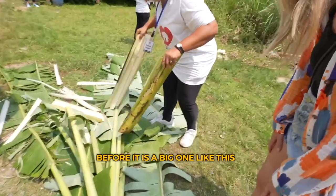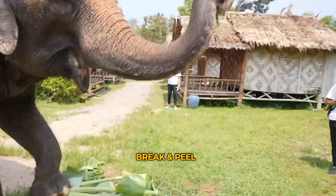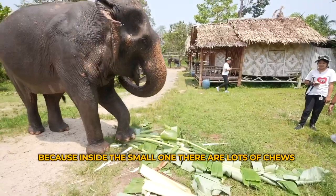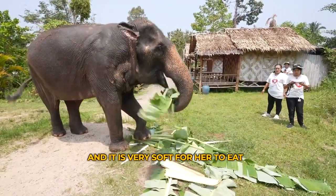They're so pretty. This is a big one like this. She baked by her food. Break and peel. Wow. She eats only the inside, because inside small one, a lot of juice and very soft for her.